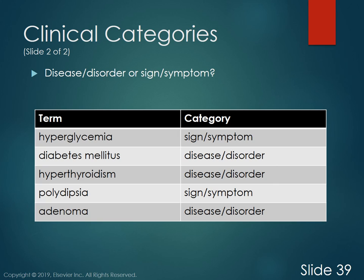I remember my parents' dog was a West Highland Terrier, and he was diagnosed with diabetes. What got them clued in to something being wrong with him was he was just constantly drinking. He would drink and drink and drink, and at some points, he would drink until he vomited. So they took him in and they did some tests and they diagnosed him with diabetes. So definitely a sign of that. And then lastly, adenoma, which is a tumor of the adrenal gland, and that would be a disease/disorder.